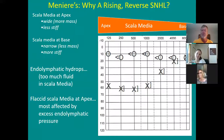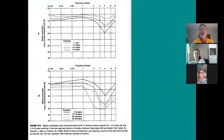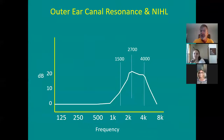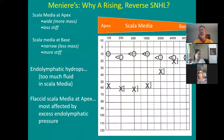Oh, by the way, before we leave noise-induced hearing loss, I meant to show you this picture because noise-induced hearing loss is not always symmetrical. This guy's is, happens to be. But remember, the hunter, right-handed or left, or the truck driver with the left window down, is going to have more hearing loss in his left ear. So noise-induced hearing loss can be quite asymmetrical. That's where a case history is important to study.